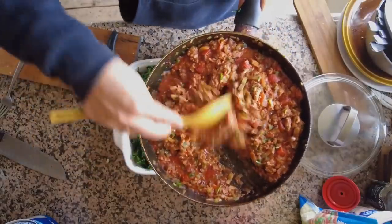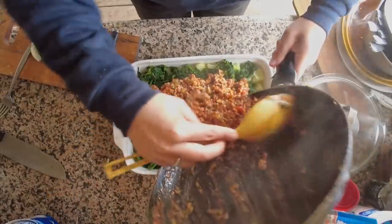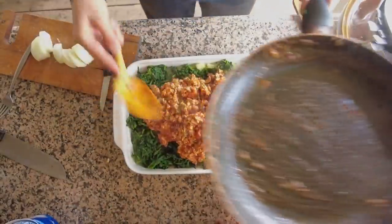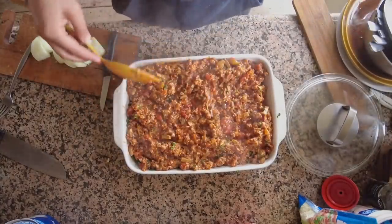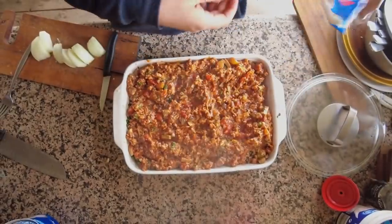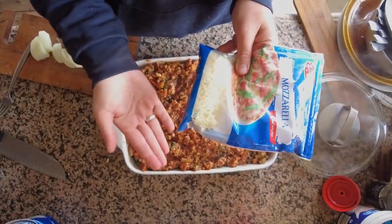And then this is the meat sauce with leek and mushrooms. And I put in some chopped parsley. And so the cheese that I have is mozzarella, which doesn't really have that much flavor, but it's what I have. I already started using it yesterday, so it's more like 3/4 of a cup.